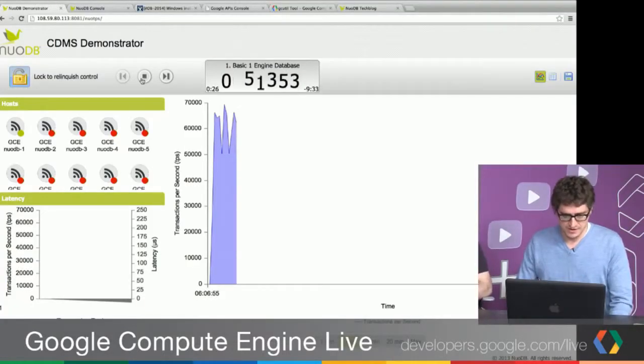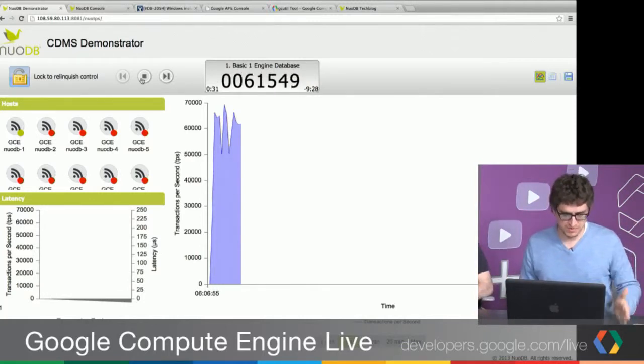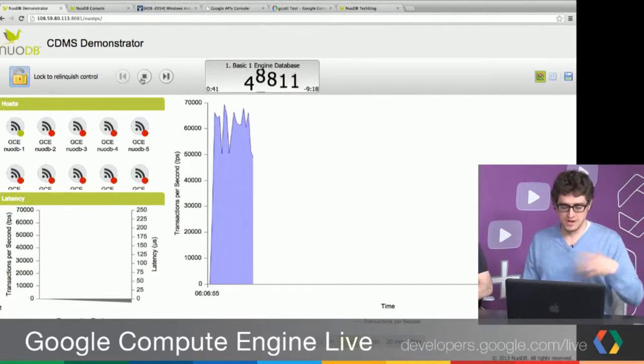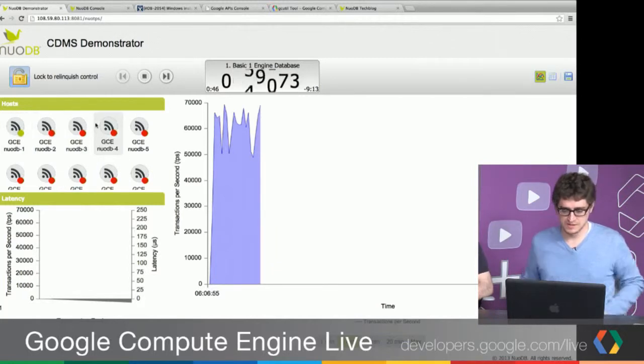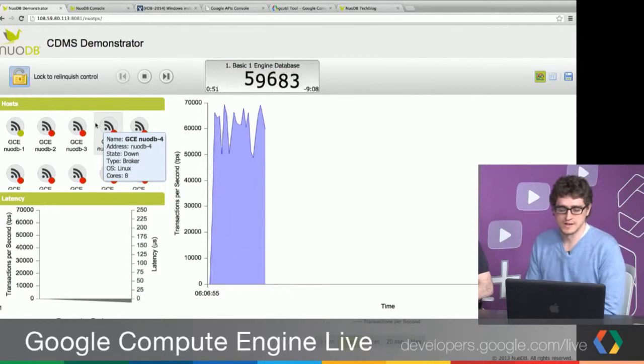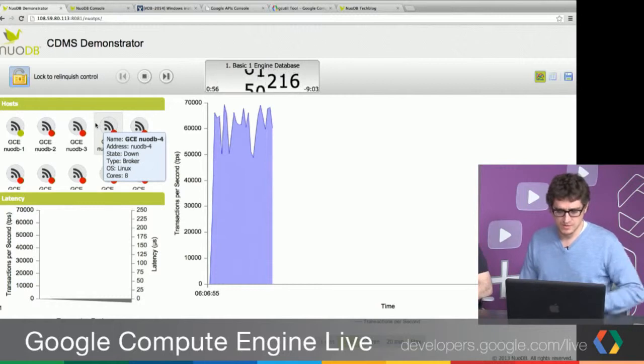So we have the demo running here for you guys to see. What I've done is I've started the YCSB client on one instance. We have 32 instances in the Google Cloud running, but we'll start with one. So the NuoDB database is provisioned across those, but right now I'm just running one of our database transaction engines and one YCSB client. You can see here with the little green icon, that's my GCE instance. For this benchmark, which is the YCSB B workload, it's 5% updates and 95% reads. We're getting roughly 50 to 60,000 transactions a second.